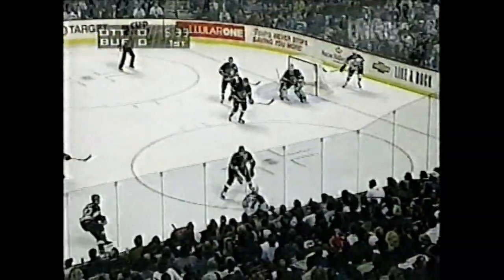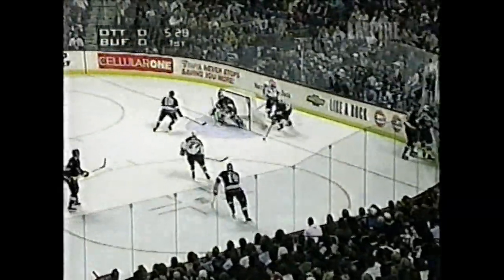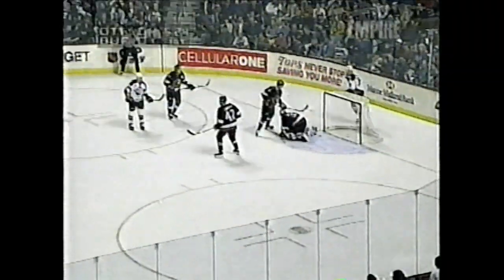Hubner keeping it in for Pekka. Pekka scooping it back into the corner. It's left lying there. Daw picks it off. Here's Daw rolling it back to Galley with a quick shot right on, and that one deflected and slithered right to Tugnuts.